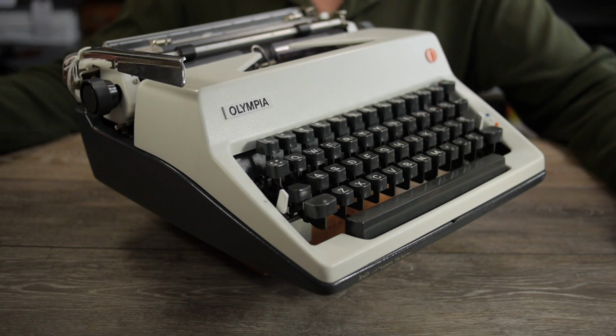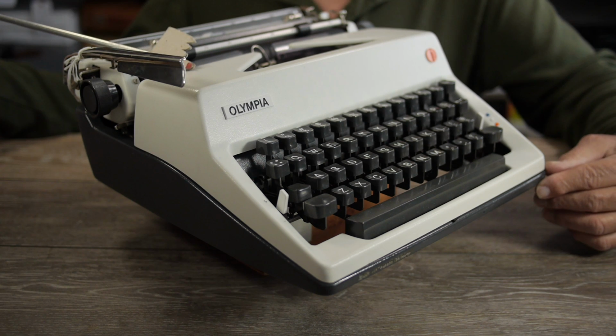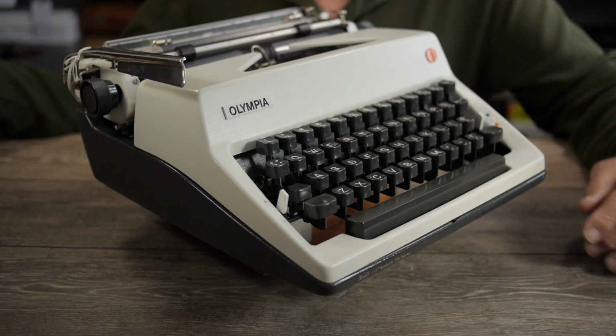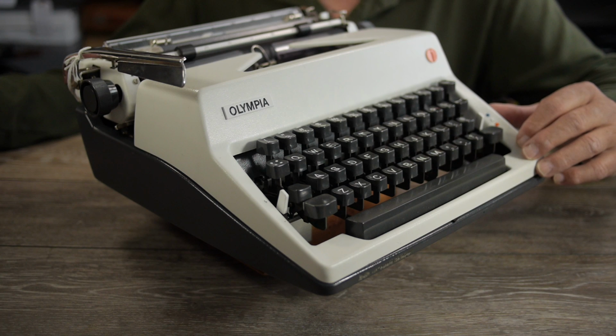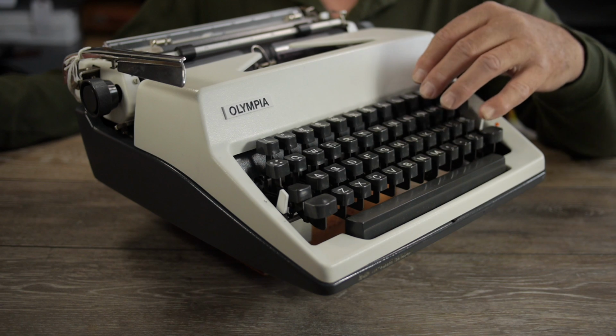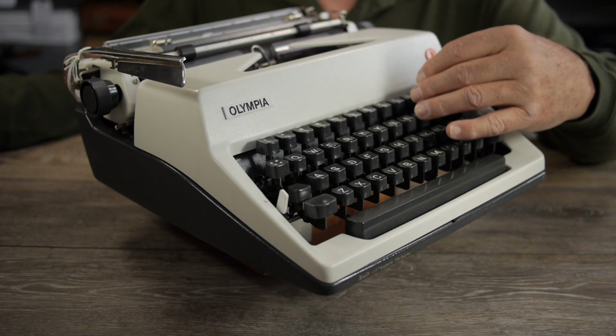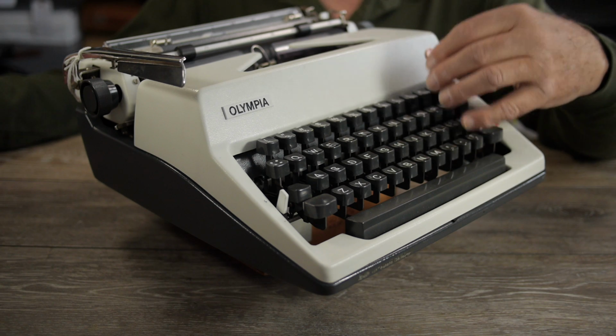Well, certainly one of the more highly sought after and highly regarded medium-sized portable typewriters is the Olympia SM series. This is a late model SM9 from 1978. The SM lineup were very highly regarded, very well built, and these would be a serious contender for maybe one of the best medium-sized portable writing machines. Keeping in mind that the touch on an Olympia SM may be a little bit harder or snappier than what you're used to, and that's true with almost every brand of typewriter. They differ in the way the keys feel.